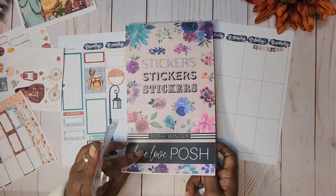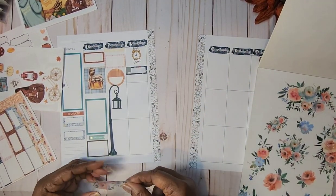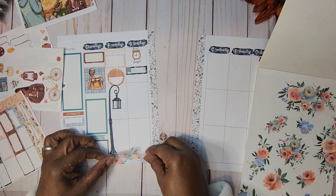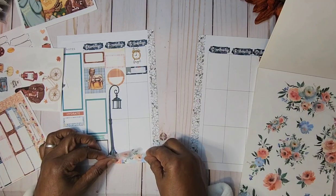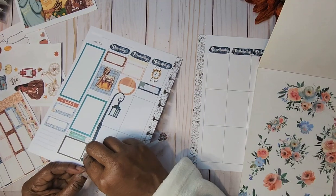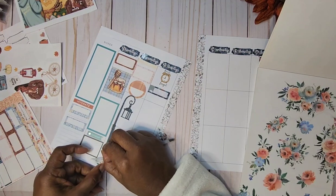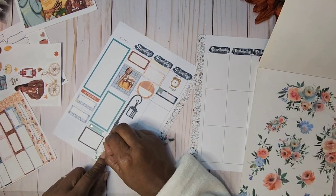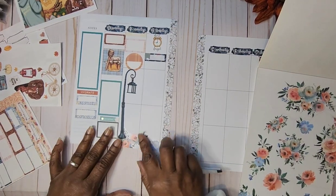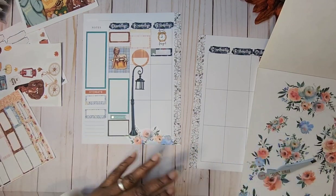And this is the Posh Winter sticker book. And I'm going to put these flowers right here at the bottom. I'm going to pull this up right here, and then put it back down. Look at that, y'all. Oh, that looks so pretty. I like that. I like that.